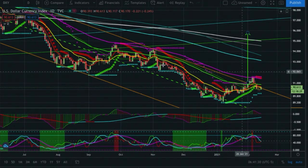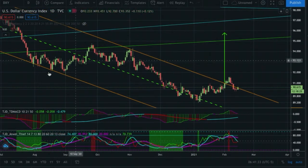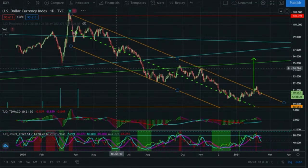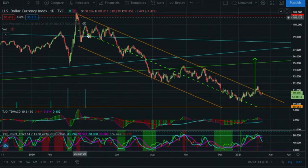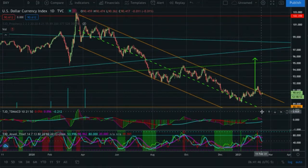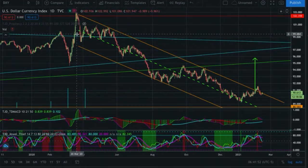Let's look at the dollar. So we've spoken about this quite a bit. It did exactly what we thought. Basically came down, found support on the midline of the channel we've been operating inside of. This is exactly the same as the Treasury, but opposite direction. We've been selling off inside this channel for a long time. Actually, it's like the same as the Treasury. I don't know what I'm talking about. Ignore that.